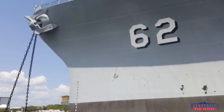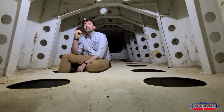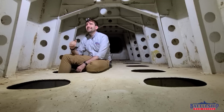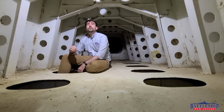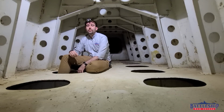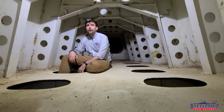The problem is New Jersey is sitting considerably lighter. So the very thinnest piece of steel, which would normally be permanently submerged, is now the ship's wind-and-water line here at the bow. This is a known class issue on Iowa-class battleships. In fact, Missouri patched a hole up here at the bow.